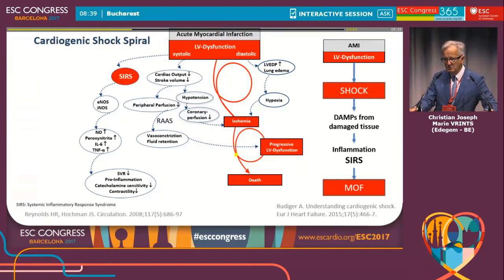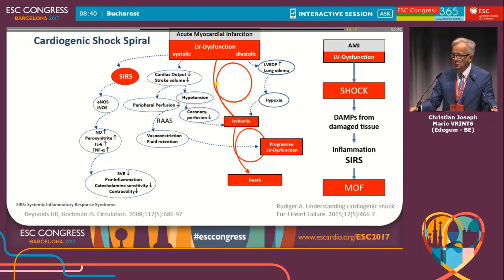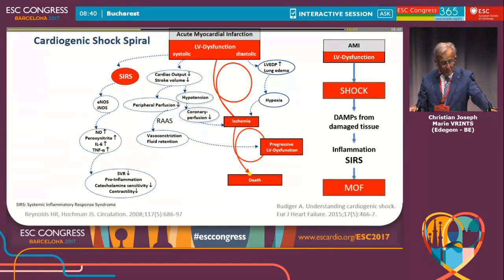There's the activation of the sympathetic system that tries to keep the blood pressure at a higher level, but because of the situation of cardiogenic shock, you get hypoperfusion of the tissues all over in the body, and this results finally in damage in the tissues with the release of DAMPs, these damaged proteins, and these damaged proteins will induce an inflammatory response syndrome, the so-called systemic inflammatory response syndrome, that will lead to the development of multi-organ failure.